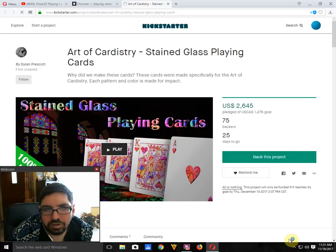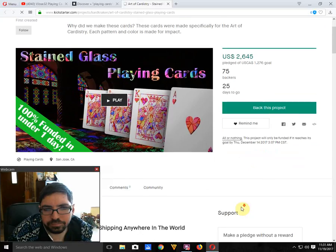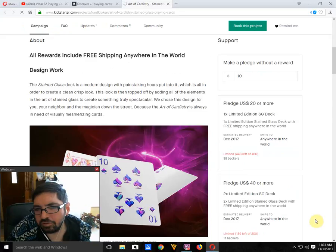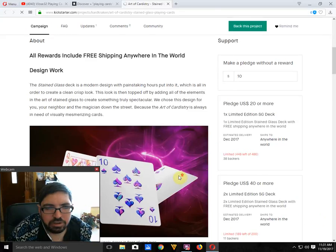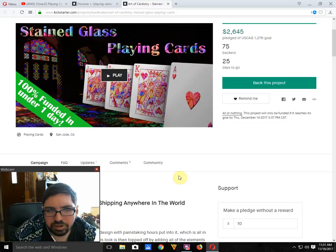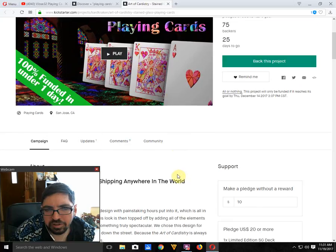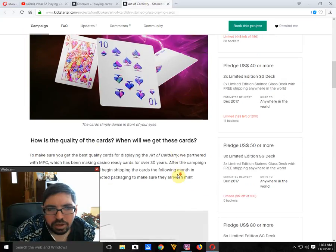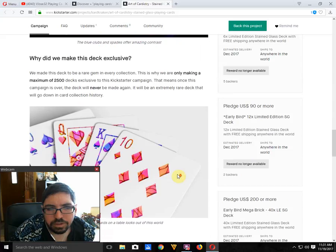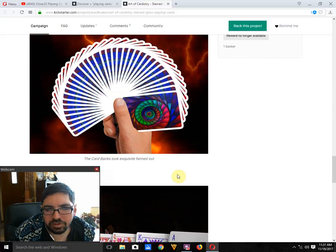I appreciate it. The reason I'm not backing is because it's $20 US for a deck. NPC printed deck. No thank you. That seems pretty expensive. And it just looks like a fairly standard Bicycle deck. I do like what they did with the faces, the court cards and the pips. Nice custom stained glass look to them. As you can see, and a nice back design with a swirly pattern.